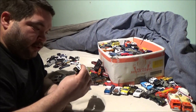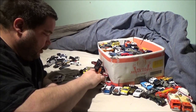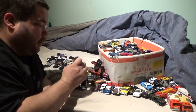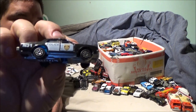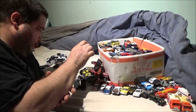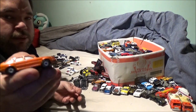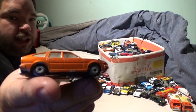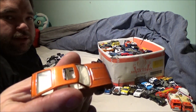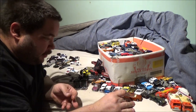What else have I got up here? Got the little Dick Tracy police car there. What else have I got? There's another Chevrolet Impala there, police car. I've just thrown a load up here, really. It's one of my favourite Rover SD1s there. It's even got a sunroof that opens and closes. That's why that is one of my... that's a rare one to find as well.